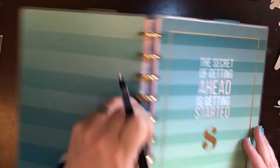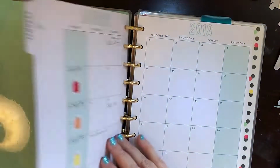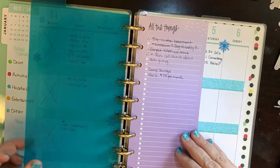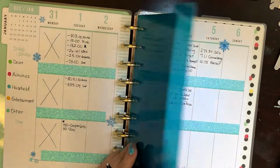The next thing is our budget. You can see the video I did when I set up a Happy Planner, how I set up our budget and our savings and all that stuff. And then I said what I was going to do for this weekly spread is just write down everything that came out of our account for the week.